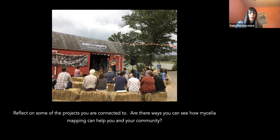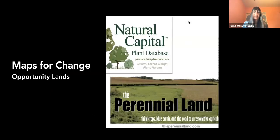Yes, so now we're going to shift a little bit to talking about, as Lindsay said, some other strategic uses for these maps. And this is actually where we started, on more of a watershed scale, not a personal scale. Our mapping journey really started back in 2003 with the Perennial Lands Project, where we had a goal of creating pathways for transitioning corn and soybean country to something more restorative, regenerative, and finding ways to get perennials on the ground.